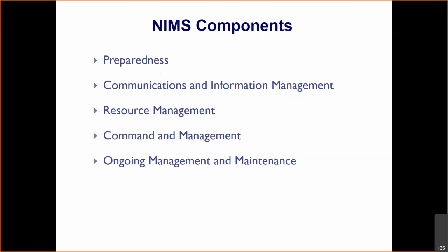Command and management, that's the Incident Command System, and that's the development of those positions, the incident management team, or any position in there where everyone has the same training, the same outline, and then they know the command structure. So they know who they're reporting to, they know who reports to them, and this is in any case across any jurisdiction or any state. And then there's ongoing management and maintenance of this whole system, of how the NIMS system works. It does have some flaws, but it is a well-oiled machine, and people are continuing to work on it and make it a great incident management system.